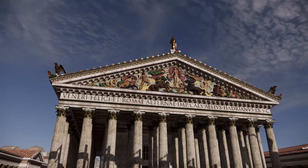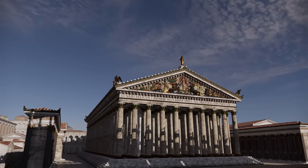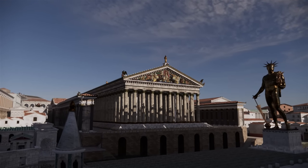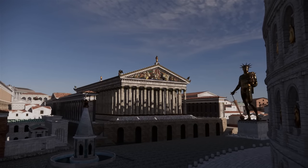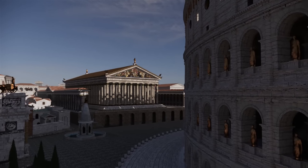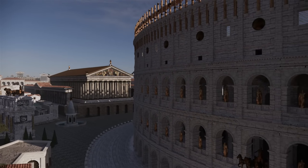Rome, the eternal city. Rome was the white of civilization. What did it look like in ancient times at the peak of its existence, of its glory and prosperity? Our 3D reconstruction will give you this idea.